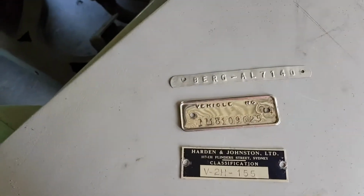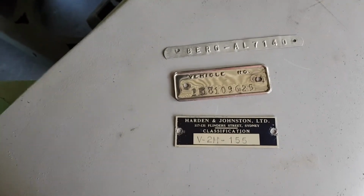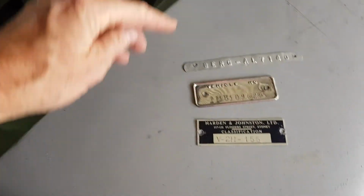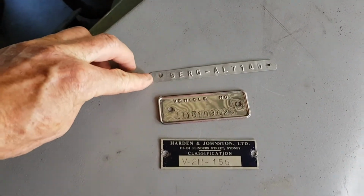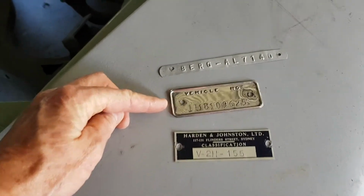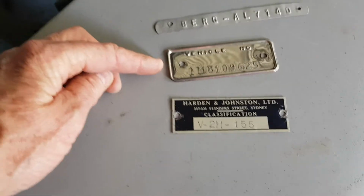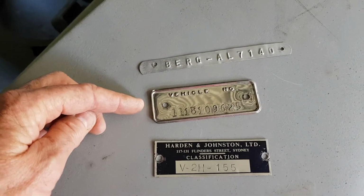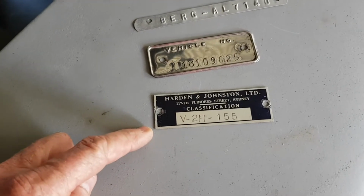Okay, so people always wonder about the different tags that are on their S Series Valiant. So basically I'm just going to start. This one here is a paint code. This one here is an identification number that will tell you what plant the car was made in, what model it's meant to be. And this one here is called your Harden and Johnson tag.